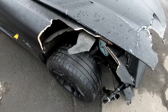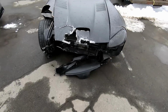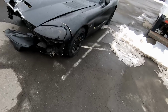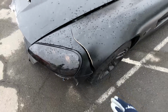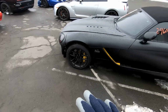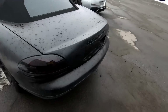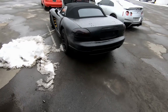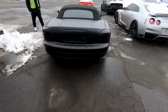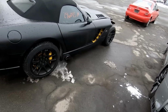Fender is destroyed. Suspension looks good. And then the hood is destroyed. Obviously the bumper's missing. Headlights missing. This fender's cracked in half. Suspension on this side is good. But pretty much just the front end damage, but it is mechanical. And that's probably the most important thing in this car. The engine is the only thing that adds value. So even though there's no damage back here, the most important part is damaged.